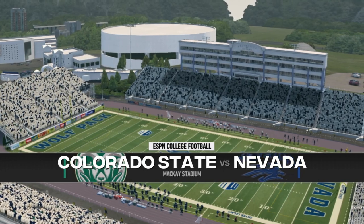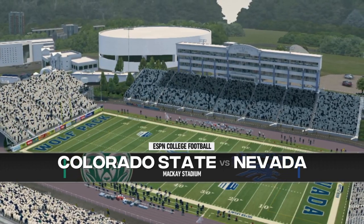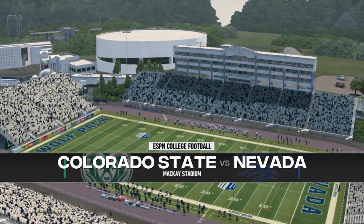Have fought for all year long, a chance to be crowned champions of the Mountain West. Let's head down to the coin toss now.